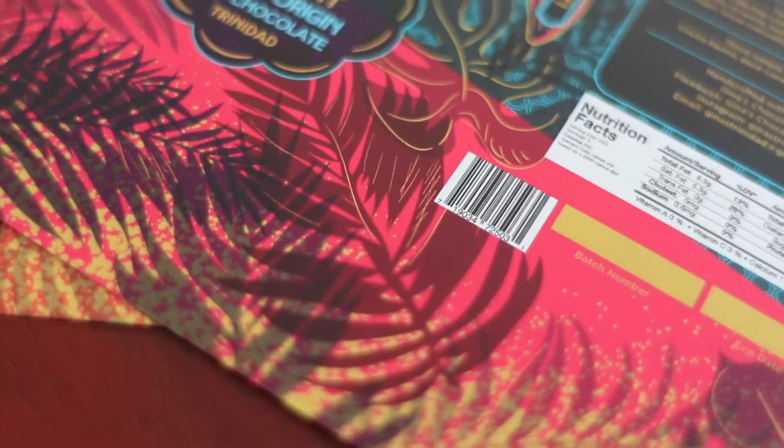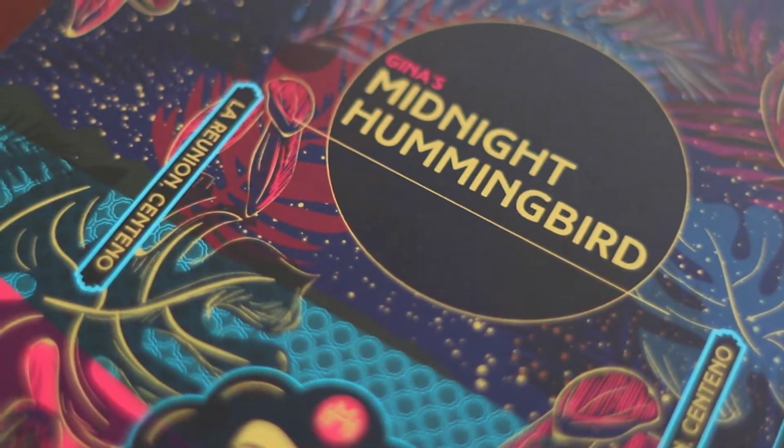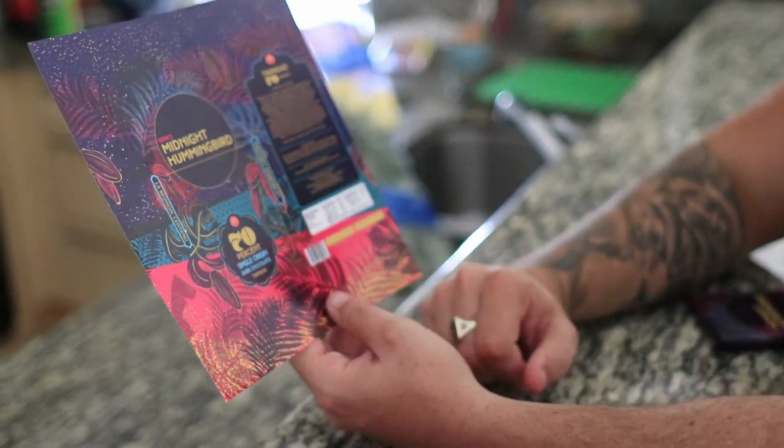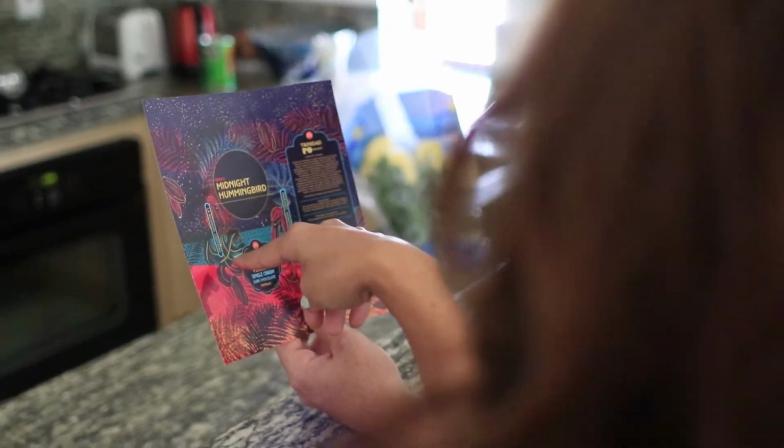What I really enjoyed about this project was that I was able to use both graphic design and illustration, because obviously the label had to be illustrated first, and then everything else from the logo to the back of the label with all the nutritional facts and all that stuff, that was the graphic design side of it. So it was really nice to tie in both graphic design and illustration together in this project.